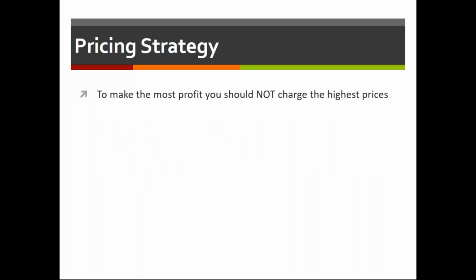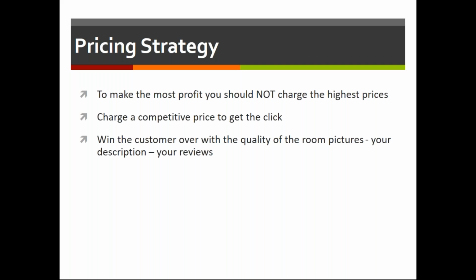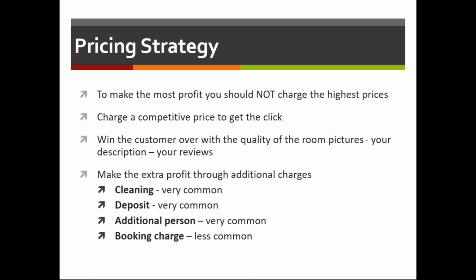So the pricing is so important, and to make the most profit, it's not necessarily the highest price, it's the balance of occupancy and price. You've got to charge a competitive price to get the click. The customers will assess your property from the quality of the pictures in your room, the descriptions and your reviews.